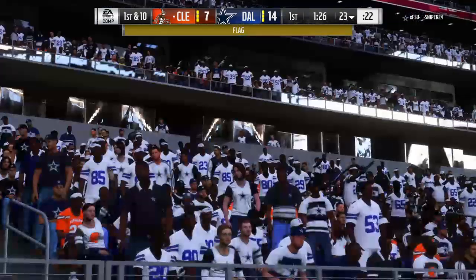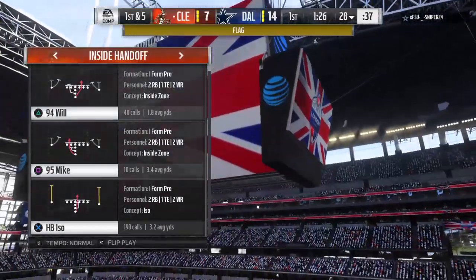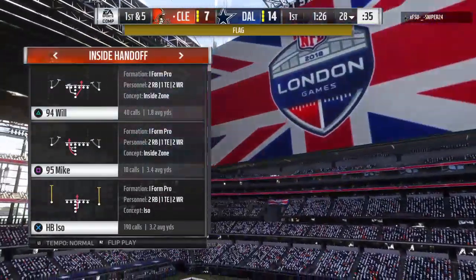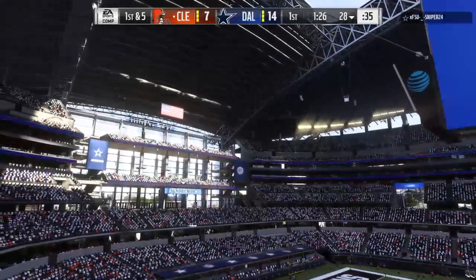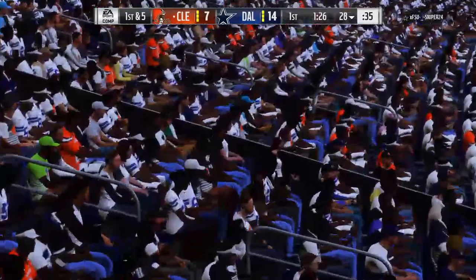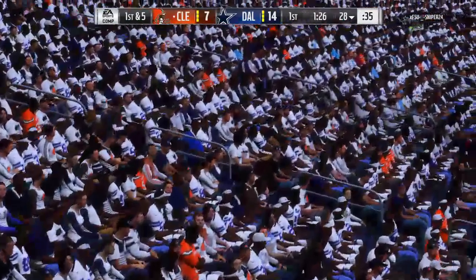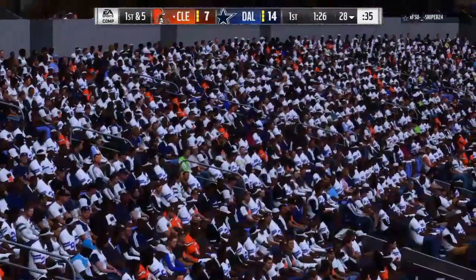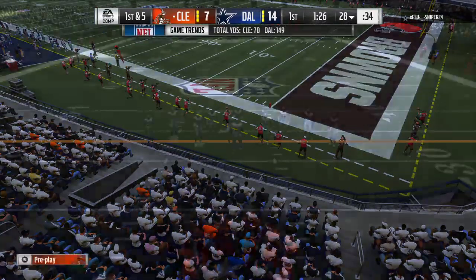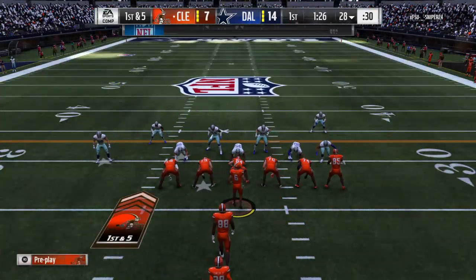And now whistles and a flag, and I think we got a jump here. So they will accept the penalty and move forward. So this helps to start a drive. After the penalty, it'll be 1st and 5.